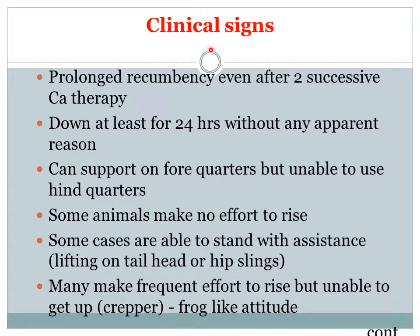Clinical signs of Downer cow syndrome. The typical thing is prolonged recumbency even after two successive calcium therapies. In milk fever cases, when we give calcium treatment, there is an 80-90% response and the animal gets up. The cases which are unable to get up, we give a second calcium treatment, and then most of the cases will recover. But a few cases do not respond to even two consecutive calcium therapies and they remain in prolonged recumbency.